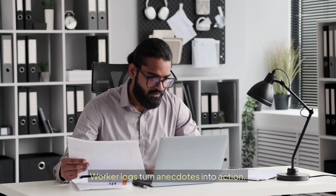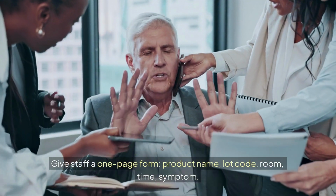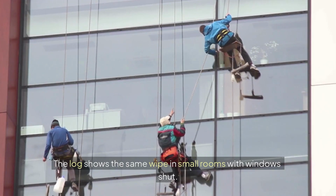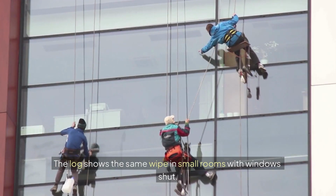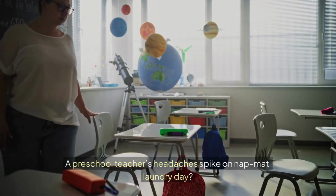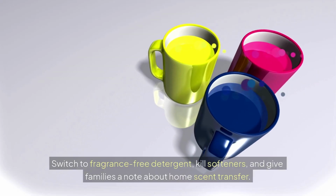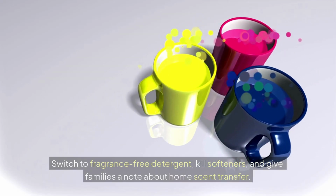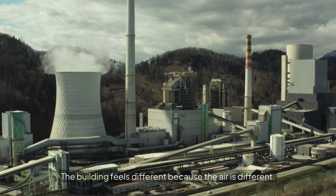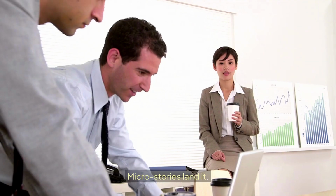Worker logs turn anecdotes into action. Give staff a one-page form: product name, lot code, room, time, symptom. A custodian coughs after fogging. The log shows the same wipe in small rooms with windows shut. Swap to peroxide, open fans, retrain on dwell time. A preschool teacher's headaches spike on nap mat laundry day. Switch to fragrance-free detergent, kill softeners, and give families a note about home scent transfer. Complaints drop. The building feels different because the air is different.